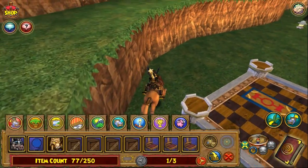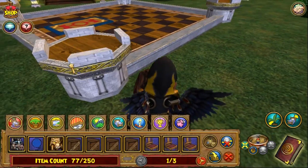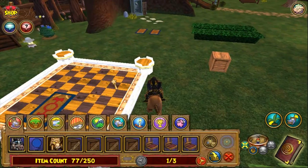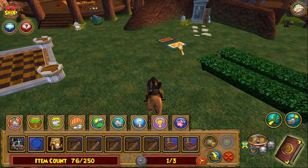Next, take the box closest to you and move it. The entire chessboard should come with it. Make sure to place it about where you want your hedges to be, because we'll be putting them right on that end. You can pick this box up. We're done with it.